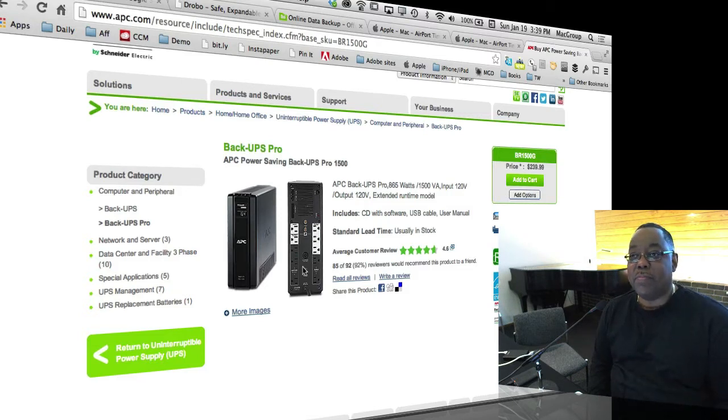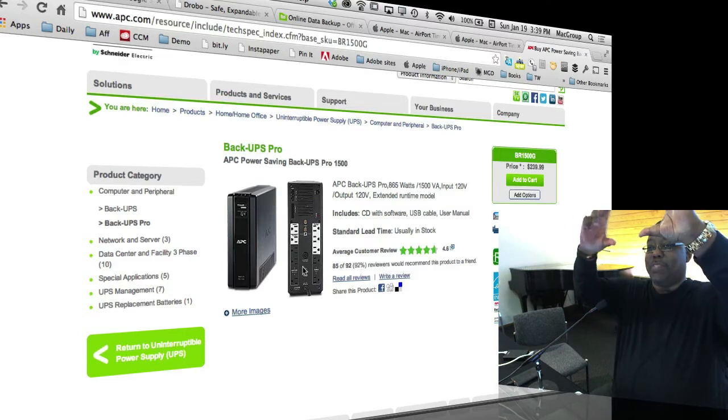Is it lithium ion or nitrate? No. They look like porcelain batteries. Yeah. They're like this big.